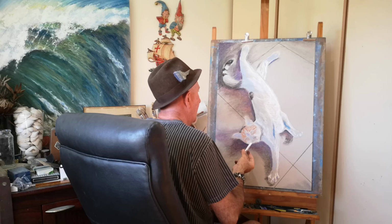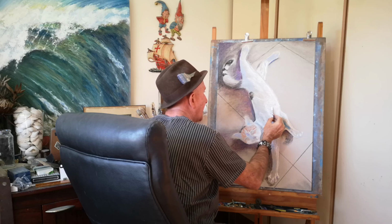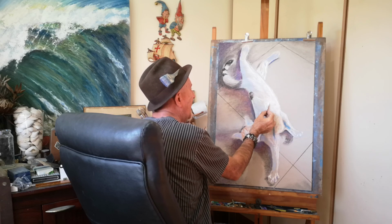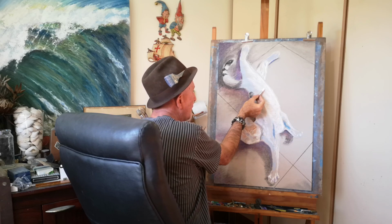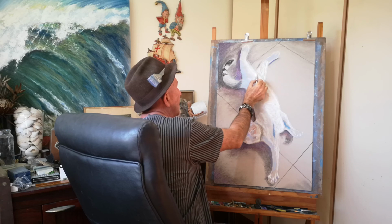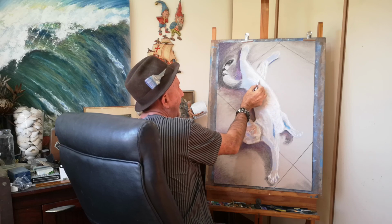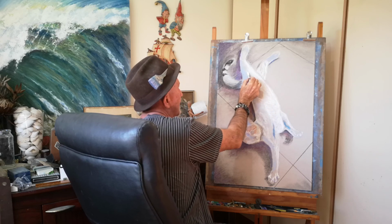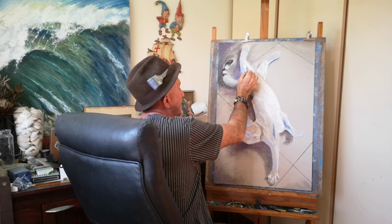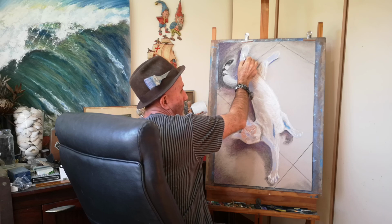Number one is her stretchiness, the elongation of her body, and second of all, the direction of her fur, and that also lends itself to her stretchiness. Languid stretch. And just building up the odd highlight area, and then working that up slowly. There's no rush.